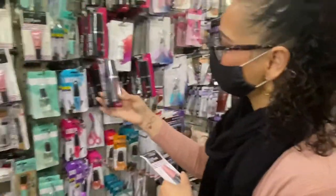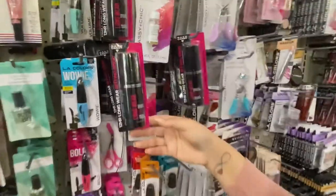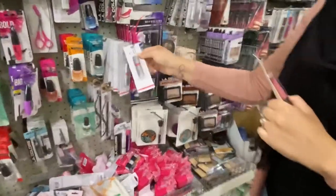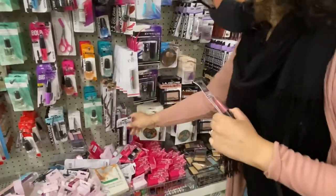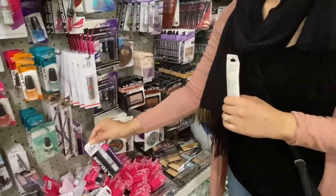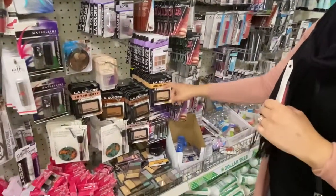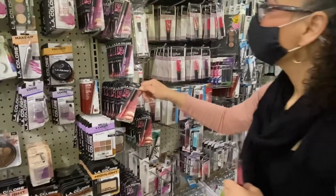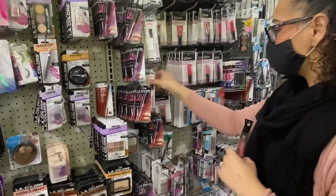They have the Hard Candy setting spray, just to try that out. Oh, they have the e.l.f. lipstick that some people find. The setting spray, I've used this one, it's good. Bronzers, some highlighters, some lip glosses, watermelon, strawberry, brushes.